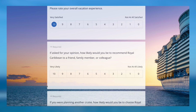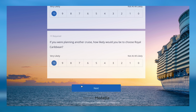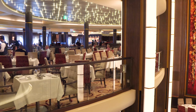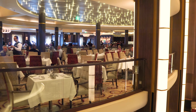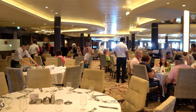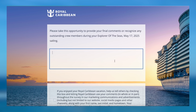But many times, I've gotten home from my cruise, sat down at my computer to do the survey, and realized I forgot the server's name in the pub, or what my assistant waiter's name was, or how to spell my stateroom attendant's name. In all these cases, it's really important to have their name so they can get recognition. When you recognize a specific crew member in the post-cruise survey, it makes a big difference in their career.